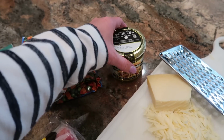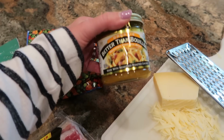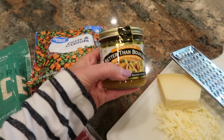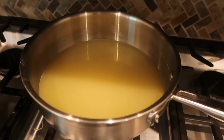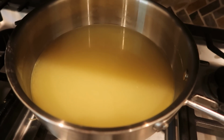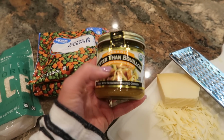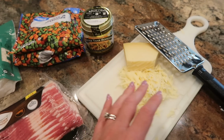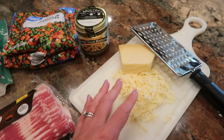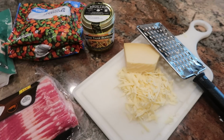I'm gonna need a quart at least of broth. You could use vegetable broth, you could use chicken broth. I am going to make a quart, which is 4 cups or 32 ounces, just using this better than bouillon and water. If you wanted to use plain water, you just wanna make sure that you add some seasonings to it because this is going to help season the risotto quite a lot. And I'm going to finish it out with some fresh parm, which I have grated. I will probably use at least half a cup or so. You could use more or less depending on your taste.